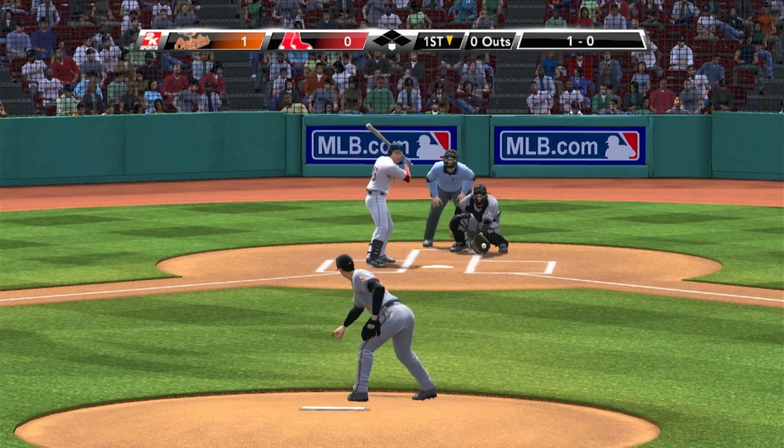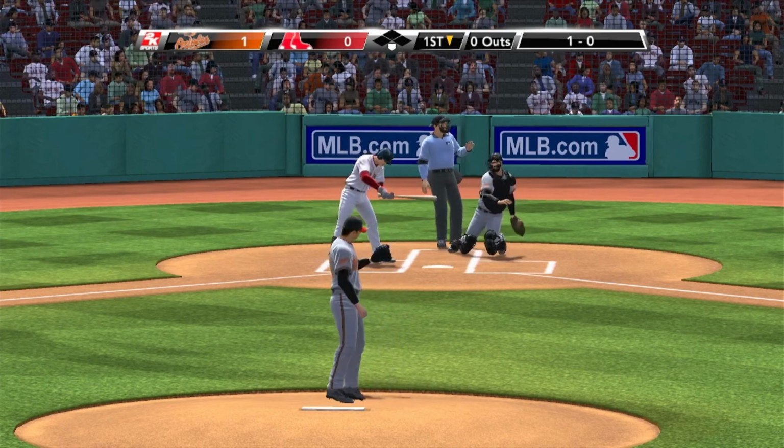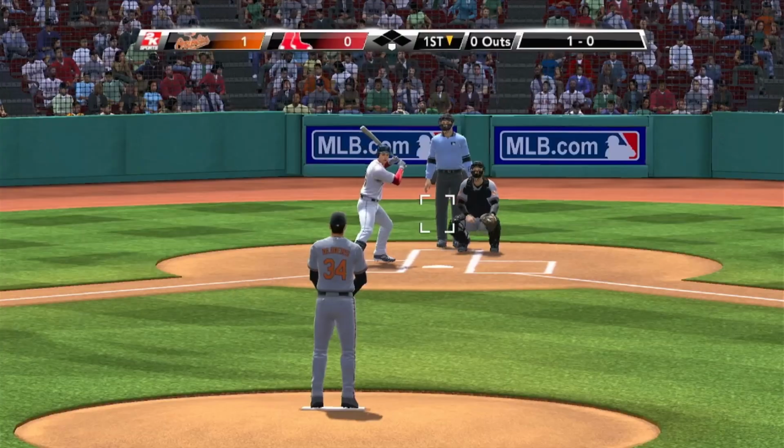And he starts Ellsbury out. First pitch is a changeup low, 1-0. Boy, the fans really come out and support this team here in Boston, Gary. I mean, they just love their Red Sox, and the Red Sox give them a lot to cheer about.